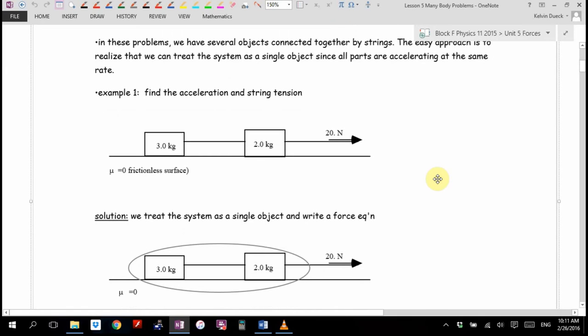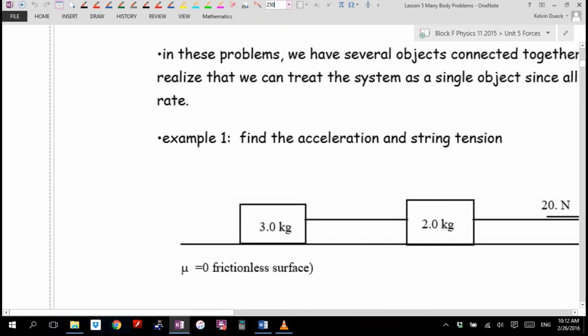Example one says, find the acceleration and the string tension. And I think I can make this a little bigger. Oh, not that big. Here it is.